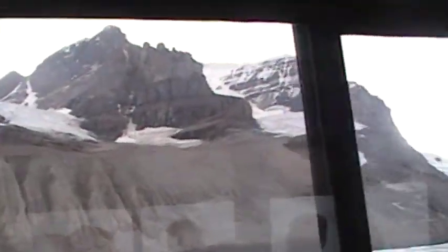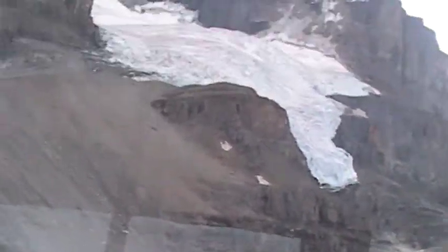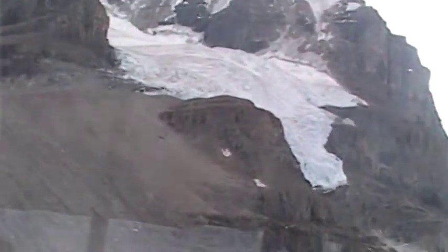So we actually have a net loss each year off the toe of the glacier of about 10 meters, 30 feet. Some say it's global warming, more say it's a natural cycle. Maybe a combination of both. In any case, for the most part, all the glaciers in this area have been in retreat since the 1800s.